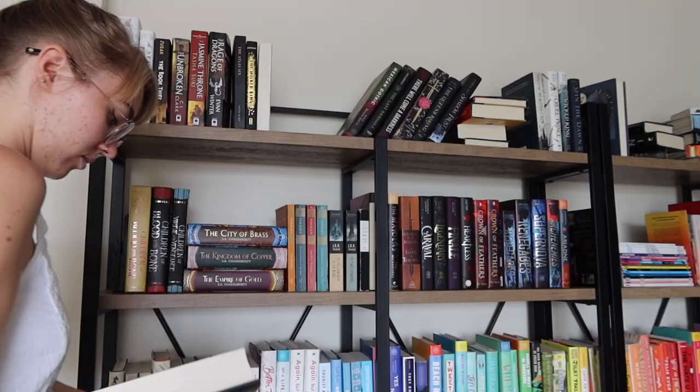If you want to see how I put these bookshelves together and how I specifically organize them, why I organize them this way, you can check out my bookshelf organization video where I talk about it, I show you what I did, and you can see the chaos that went into putting these all together.